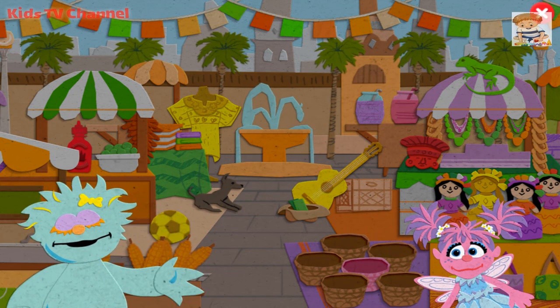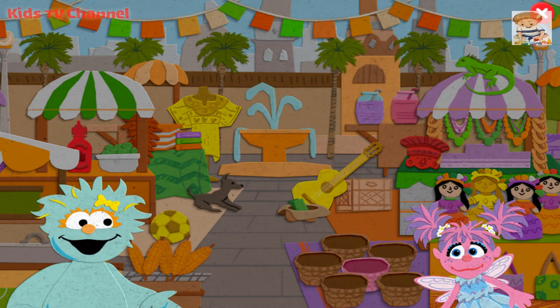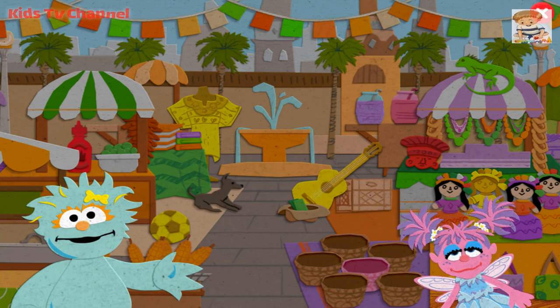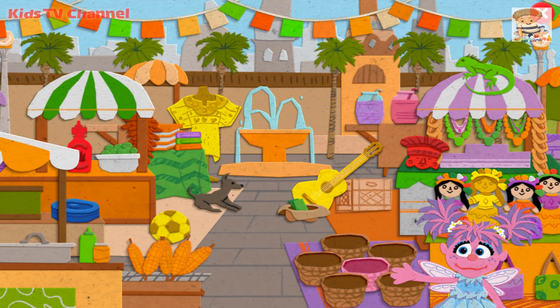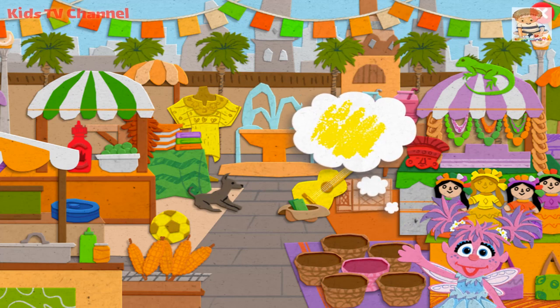Bienvenidos a México! Let's check this plaza in Guadalajara. This looks like a great place to meet up with friends. Click around to look for the bird. Behind something yellow.